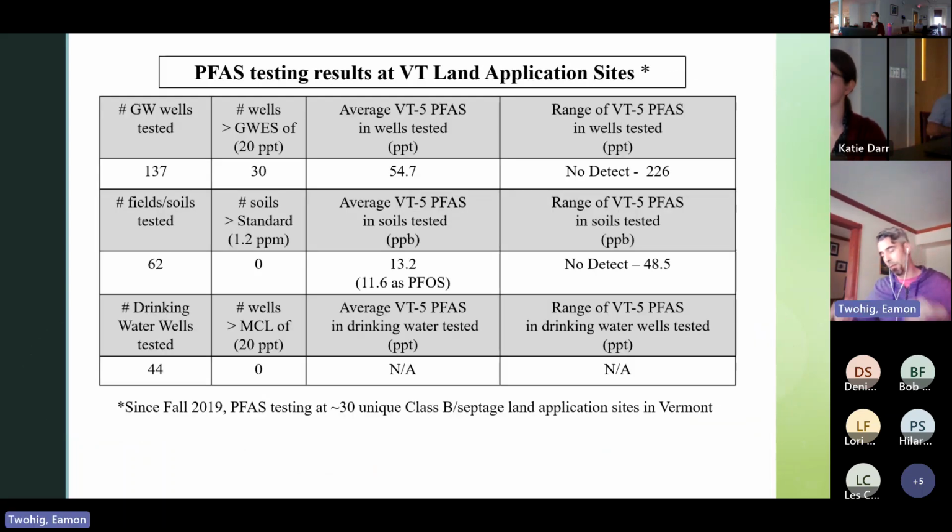So this is another busy slide, and I apologize, but this is a summary of all the sampling we've done on our biosolids land application sites. These are numbers from maybe last year, so they've gone up. We've probably tested 150 groundwater wells, and we already had groundwater monitoring wells at all of our land application sites, which made it very easy to go and test them.